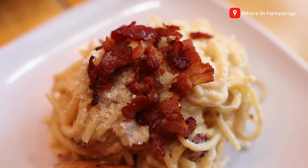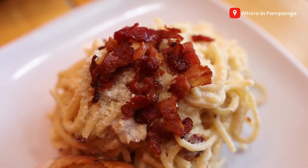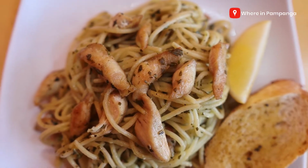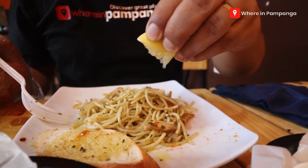So let's jump into the pasta nila. So I'll try yung kanilang carbonara. That's the classic carbonara. No? Ito naman, if you're the person na mahilig sa mga dahon-dahon, this one's very aromatic. Squeeze natin yung lemon natin. This one. Squeeze it.